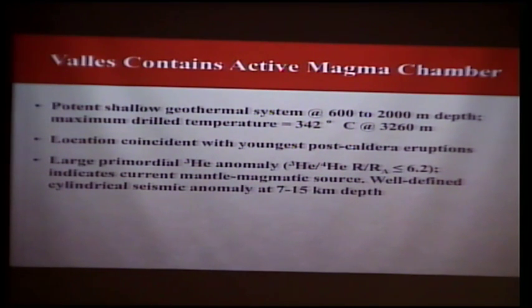So Valles still contains an active magma chamber. We know this because there's a big geothermal system at depths of 600 to 2,000 meters with a maximum temperature of 342 centigrade. Of course, it's located beneath the youngest post-caldera eruptions. It has a large helium-3/4 anomaly as high as 6 R over RA. For comparison, mid-ocean ridge basalt usually has a range between 6 and 10. So Valles is kind of in the low end of that scale.